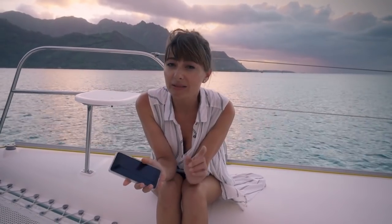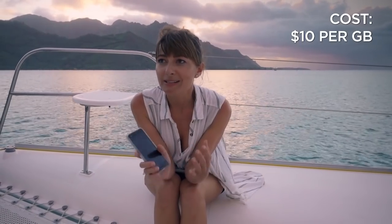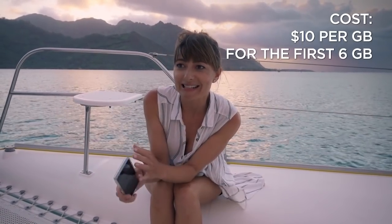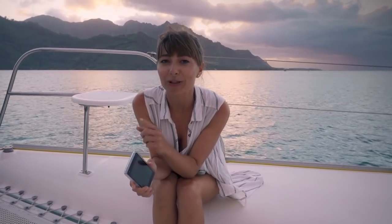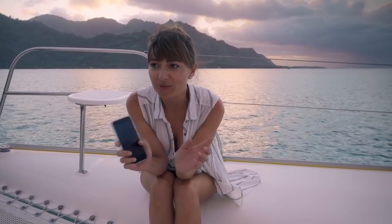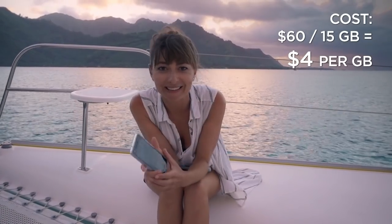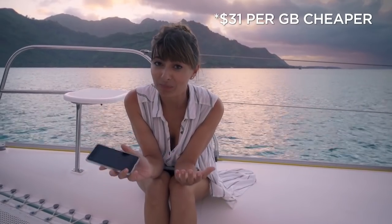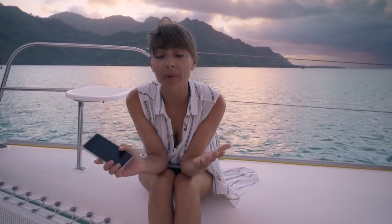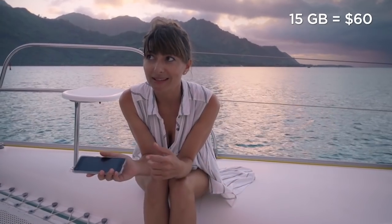The pricing structure sounds confusing at first, but it's really pretty straightforward. It's $10 a gig until you reach 6 gigs, and then they give you free until you reach 15, and then you can continue to pay $10 per gig again. But if you used 15, that averages out to, well, whatever number Jason puts on the screen right there. So it's less expensive than the local data by leaps and bounds, and you only pay for whatever you use. So if I only use a half a gig, I only pay for half a gig. If I use 15, I pay for 6.